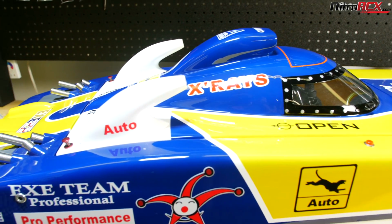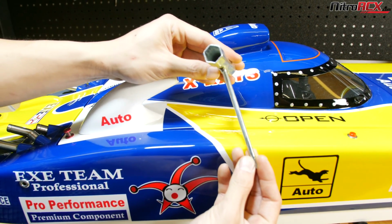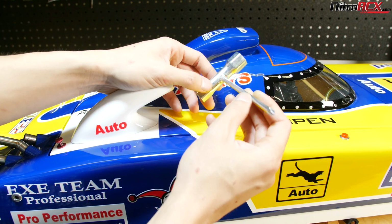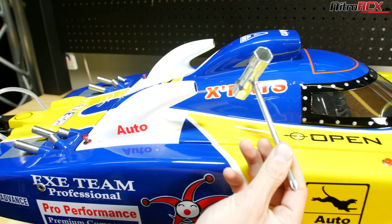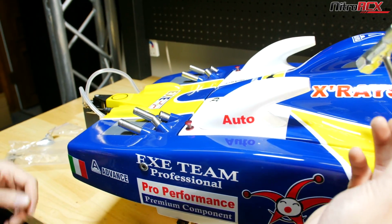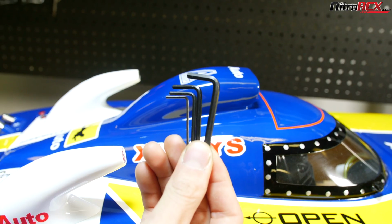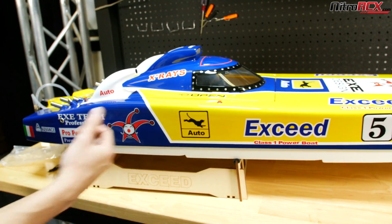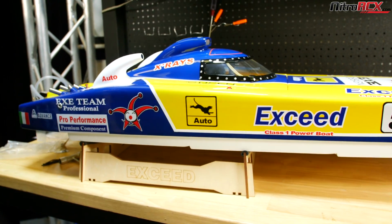Before we let you go, I'm going to show you guys some of the tools that come in the box. You have this kind of a T-wrench. Up here is for the spark plug. You have a Phillips head so you can tune the adjustments on the carb, and another nut so you can undo the rudder parts and others. It also supplies you with the necessary Allen wrenches to adjust the rudder and other parts on this boat. Balsa wood stand is also included. You build that out of the same balsa wood that gives it structural rigidity.